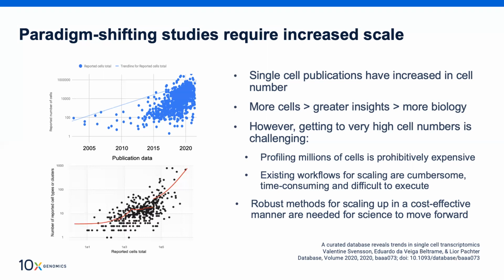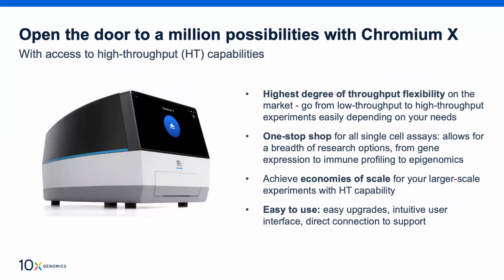The first one is it's prohibitively expensive to scale up your experiment. The second issue is that these academic methods are hard to reproduce. So there's a need for assays that are more robust, but there's also a need for more affordable single cell sequencing. And I think that's where the HT, or our Chromium X, fits in, and I want to build a case around that today.